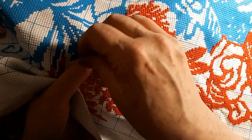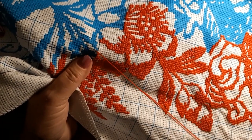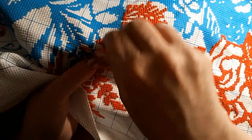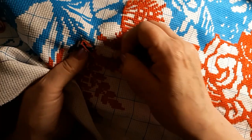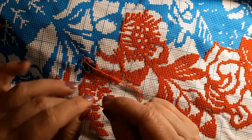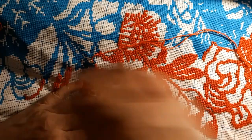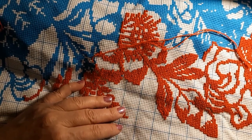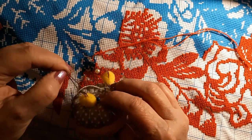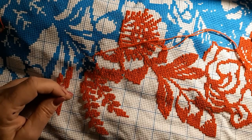What is the deal? That needle felt weird. I see what's wrong. Yep, that is a broken needle. So we will put that somewhere over there. It's not like we are at a loss for needles. We'll get us another one.